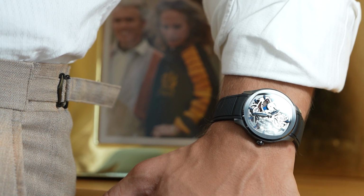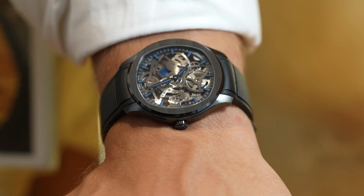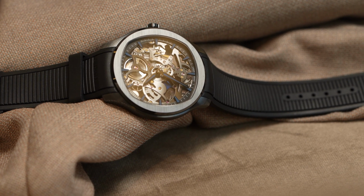The Piaget Polo Skeleton Ceramic is now available and it's priced at $42,900.